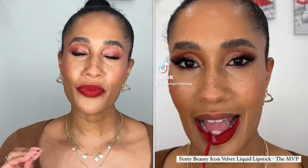Now, I have heard a lot of people saying, oh, the formula is great, but it's not transfer proof. And just a quick little tip to make your lipsticks transfer proof, just take a little bit of translucent powder and set your lips. Be good to go. It's not gonna be full on transfer proof, like the most transfer proof. If you rub your lips, of course it'll come off. But if you're talking, you don't have to worry about the lipstick getting on your teeth. You don't have to worry about it also feeling like it's running.